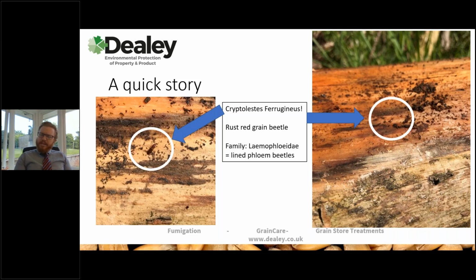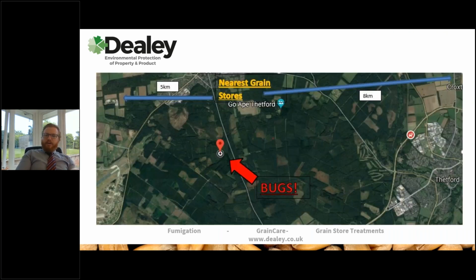But then if you look at the Latin name, which everybody should, it's all about knowing your enemy after all. The binomial nomenclature, the Latin names, can tell you an awful lot about the behavior and the origin of the species that you're looking at. And the name actually translates into lined phloem beetles. So these are bark beetles. They're nowhere near grain. So that's where I found the bugs, where the big red arrow is.